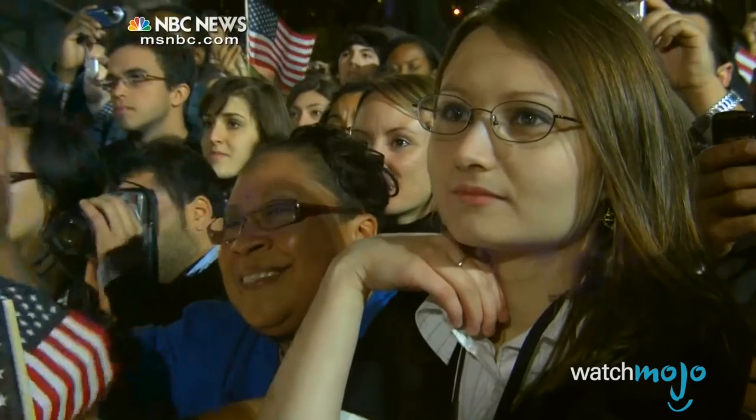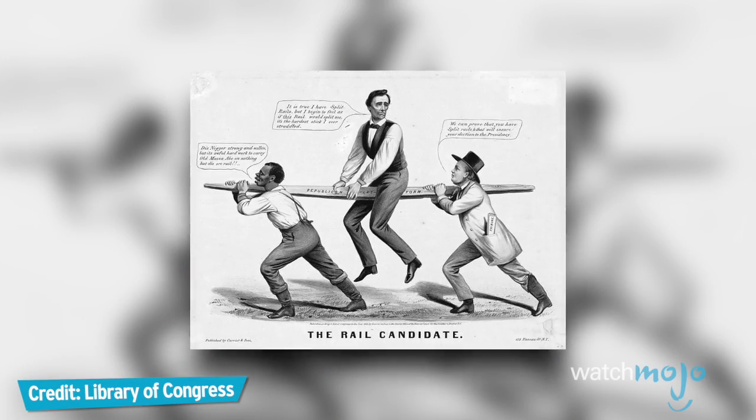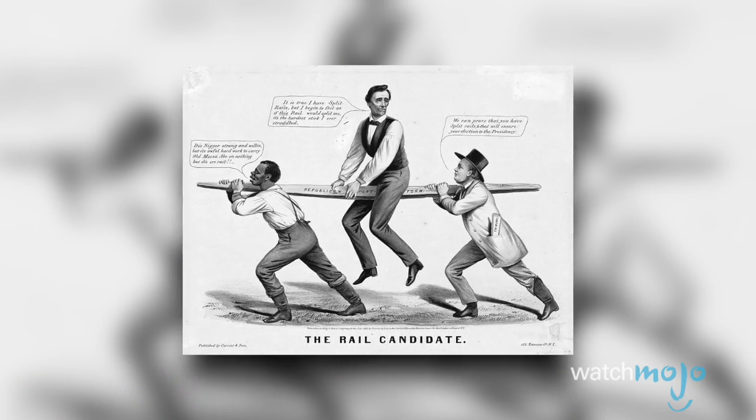Although Barack Obama's 2008 election as the United States' first African-American president was significant, we are and always will be the United States of America.